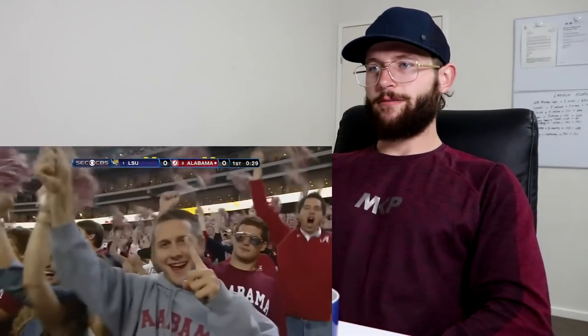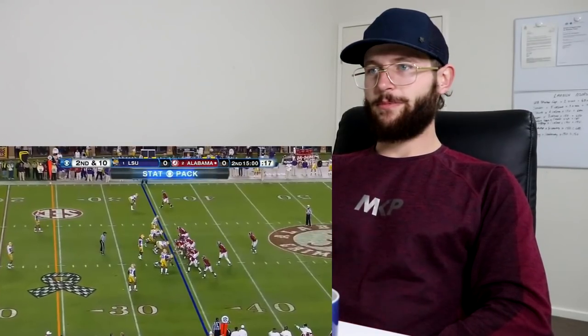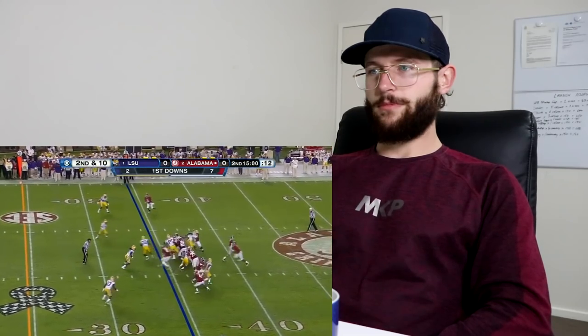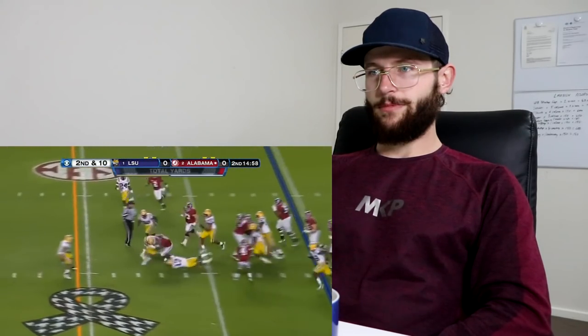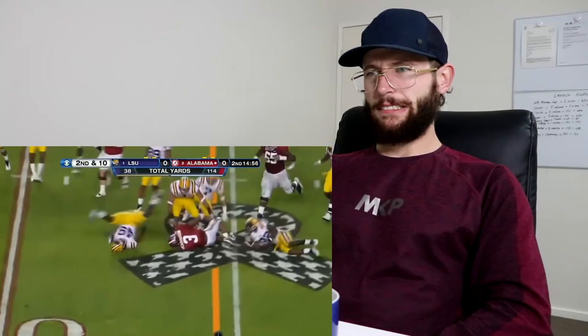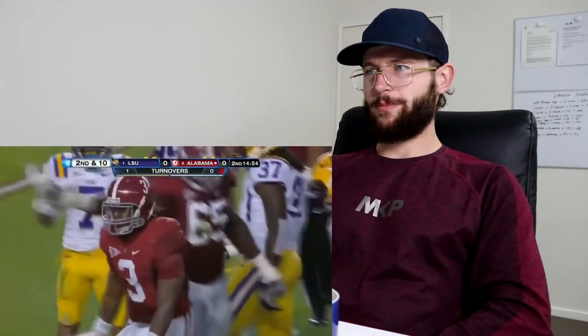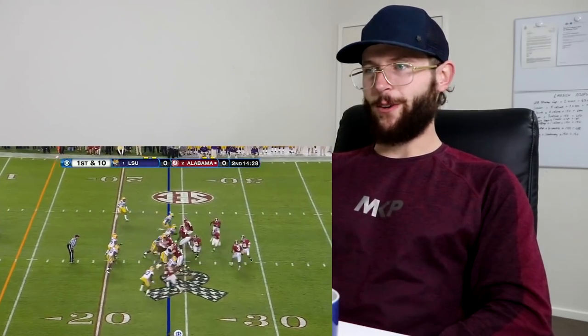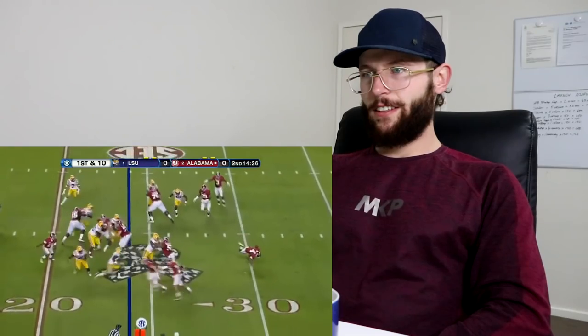Hanks. Inside the 35. Alabama Crimson Tide with A.J. McCarron at quarterback to try to take advantage. The interception here is Trent Richardson rumbling. And that would be where you find Warmack. Rumbling up the field. Who's got it?